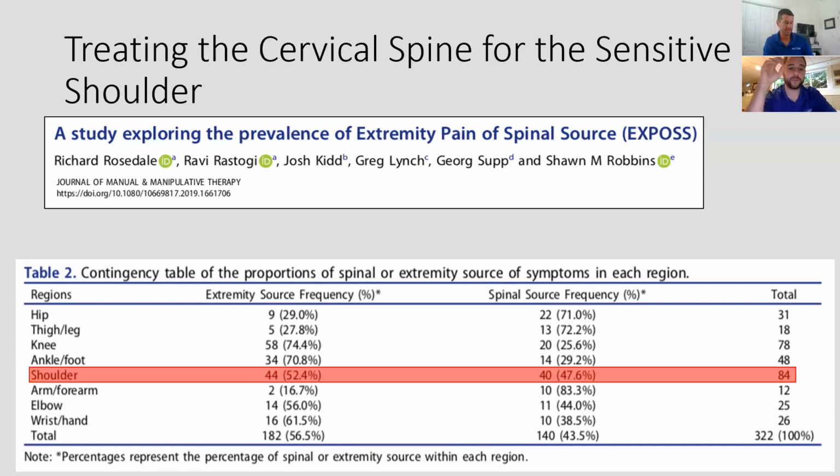And if you look at the shoulder, you can see that there were quite a bit of individuals who had some spinal contributing or relationship going on. And you should see that pretty much the more proximal that region or joint is to the spine, there's more of that interrelationship, at least from this data. So I think it's important to look. Out of this, you're looking at a pretty high probability that there may be something going on in the cervical spine. So if you're not looking at the cervical spine in pretty much all your shoulder patients at some point during your plan of care, you may be missing out on some really important features.